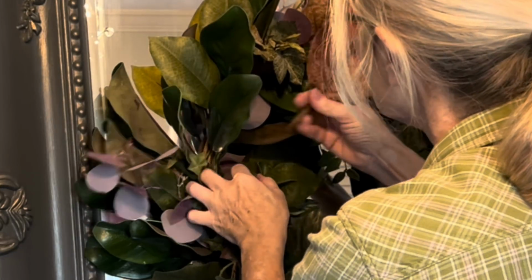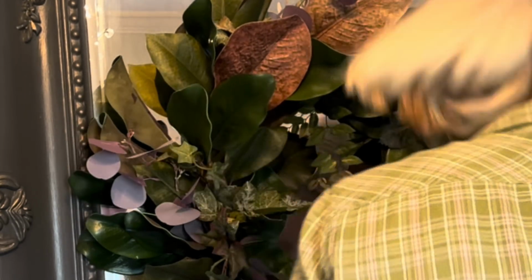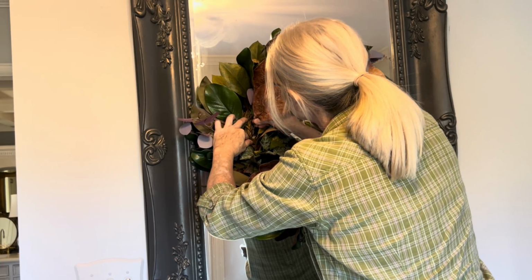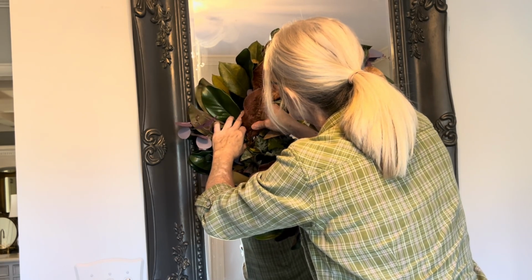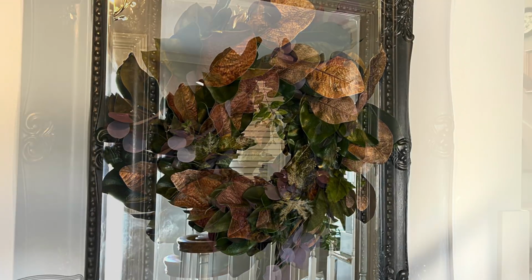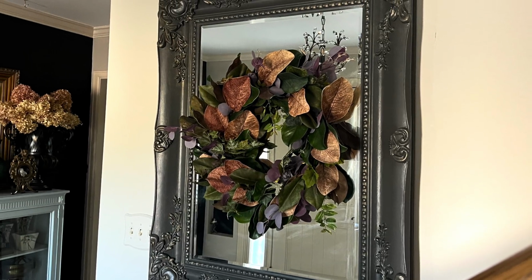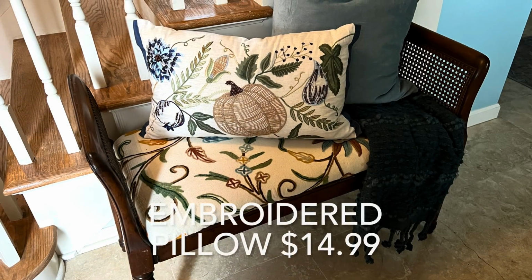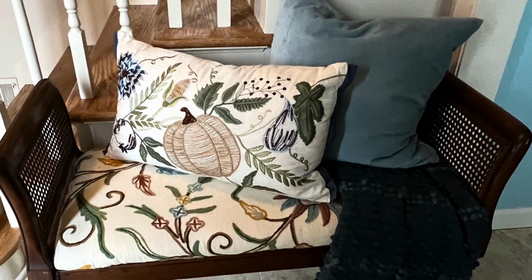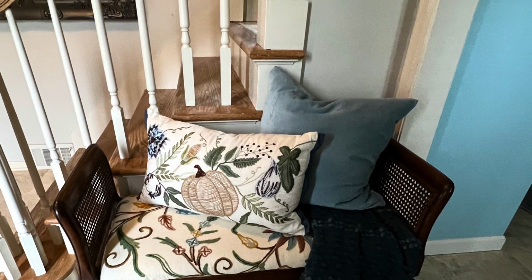I thrifted this magnolia wreath a couple years ago at the Goodwill near me. I think the dark green leaves are a good base year-round, and I just like to add flowers to it in the spring and these brown leaves in the fall. I love how it looks hanging on this oversized mirror. It's just hanging from a small command strip hook. The last time I was at my Goodwill, they had a bin full of pretty home goods pillows, and I found this embroidered one that I just added to the bench.